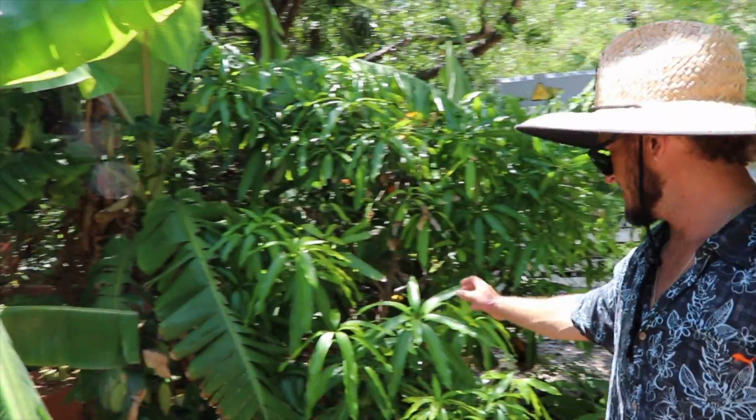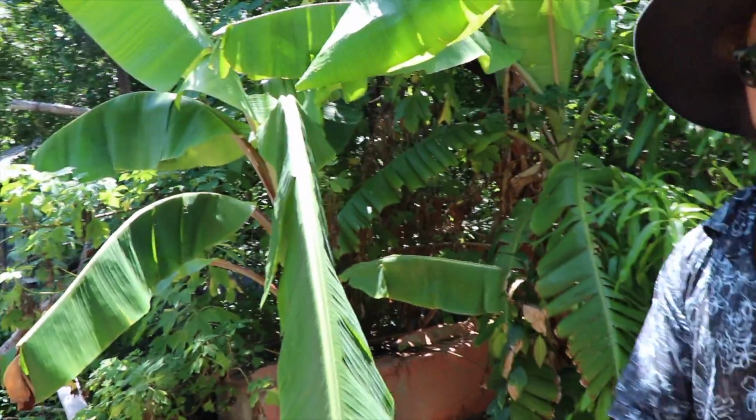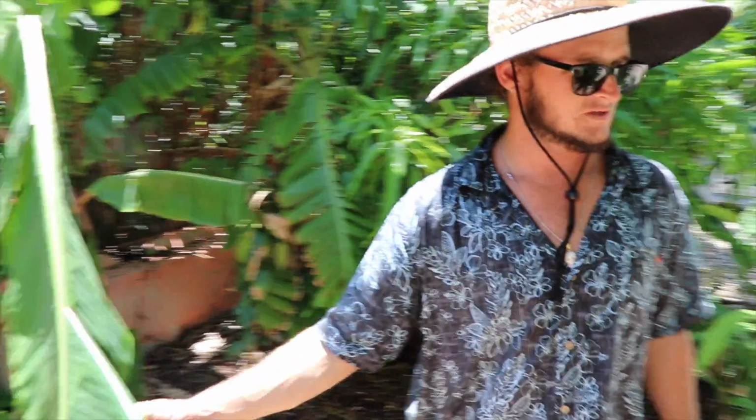It's amazing. So then we've got, this is a Kent mango. Kent, nice late season. Yeah, and so all of our mangoes are different seasons, so we'll have a longer mango season. I see a cinnamon hiding there. That's a cinnamon right here. Nice. You've got your red dwarfs in here.